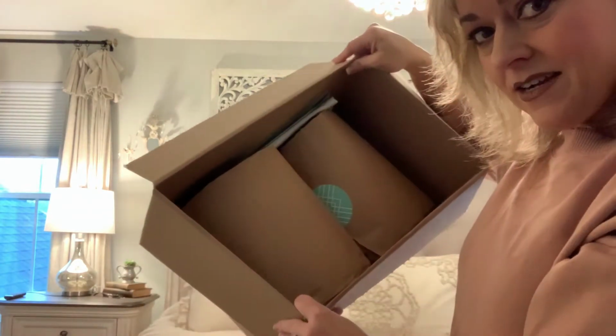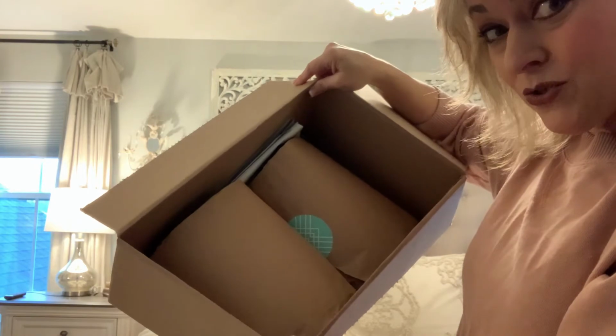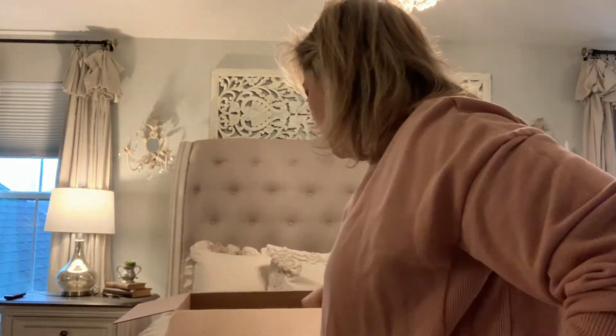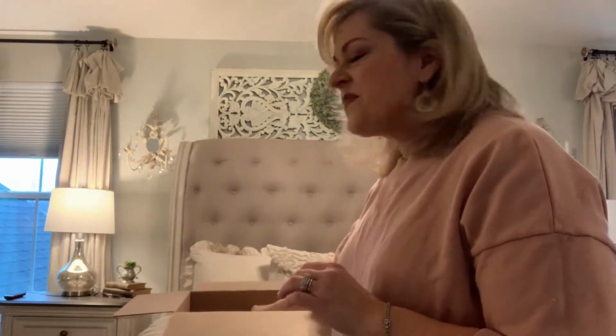Sorry. So there is how it's all packaged. I can't even remember what I'm supposed to do with these when I do or don't like some, so I'll probably have to read the instructions. Here's a bag that you return everything back to them in that you don't want. So I'll set that aside.